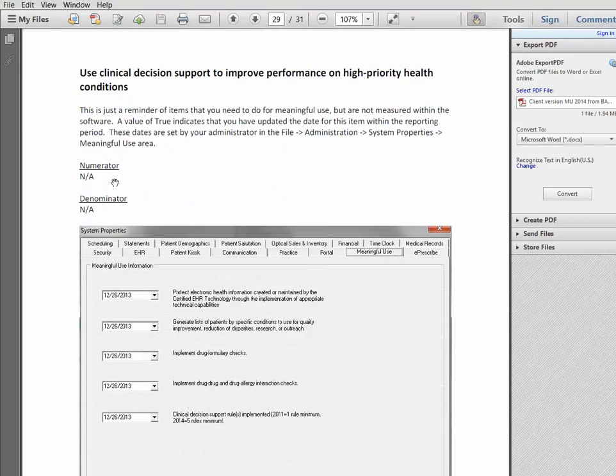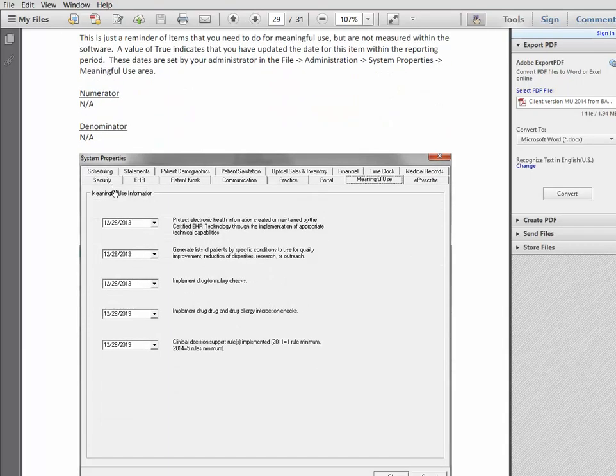Clinical decision support to improve performance and high priority health conditions. This is found in the system administration section, meaningful use tab. These are essentially dates. This is essentially a reminder for you so that when you perform each one of these and set these up, you will put a date in here. On the meaningful use report, if you have a date, it'll essentially be displayed as true. If there's no date in there, or the date is out of the reporting period selected, it'll display as false.